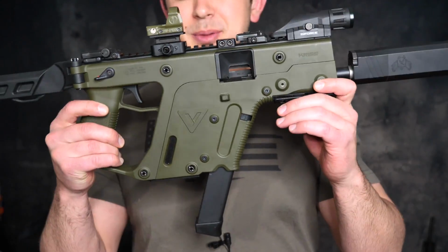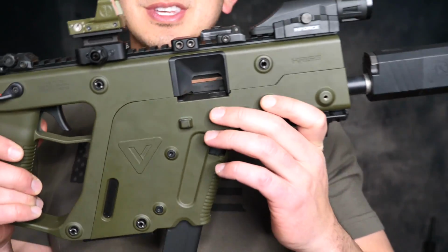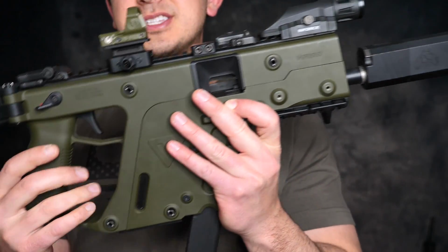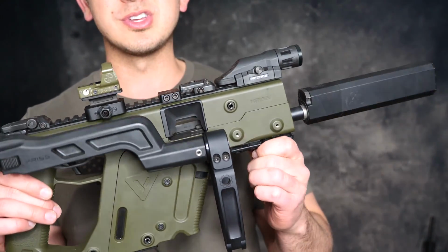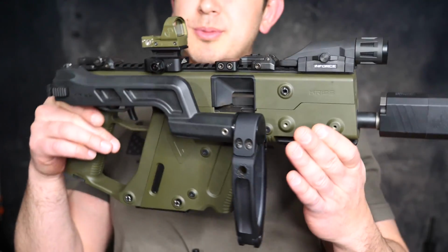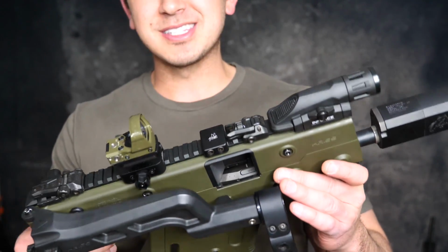Okay, you know, I'm not even gonna get into the internals or breaking it down or anything. Field stripping this is pretty easy, 4 pins, take it out. It's burly, beefy system. But yeah, the gun overall is probably, I mean, it's one of my coolest guns, if not my coolest gun. Kind of the gun that everyone gravitates to, looks good in pictures, but like I've kind of gone over, has some quirks to it.